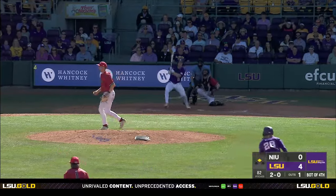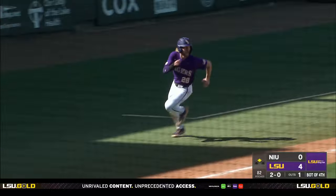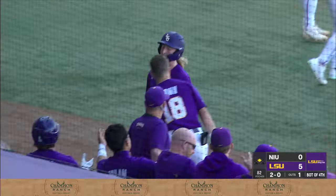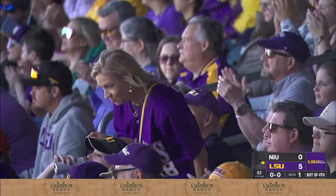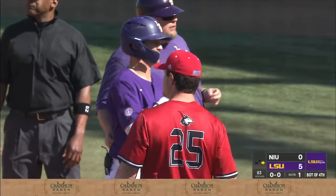2-0 to Pearson. Swing, base hit into right field. Kling on his horse around third. They'll wave him in. The throw going to be cut off, and an RBI single for Josh Pearson will make it 5-0 LSU. Pearson with RBI number 5, his fifth hit of the season.